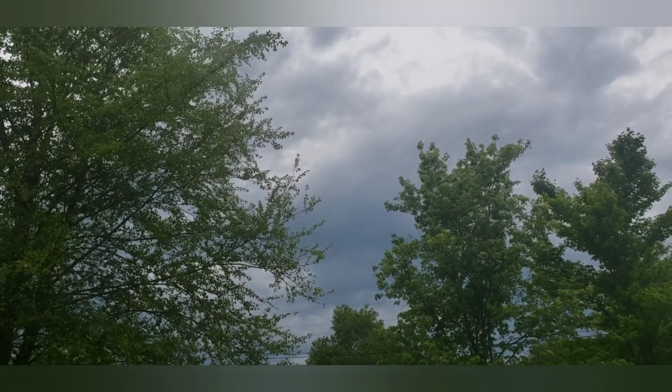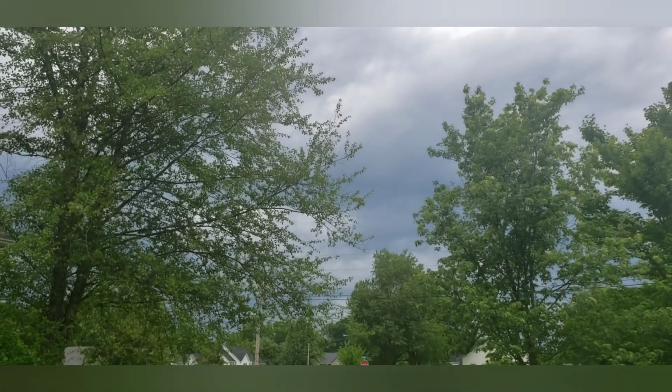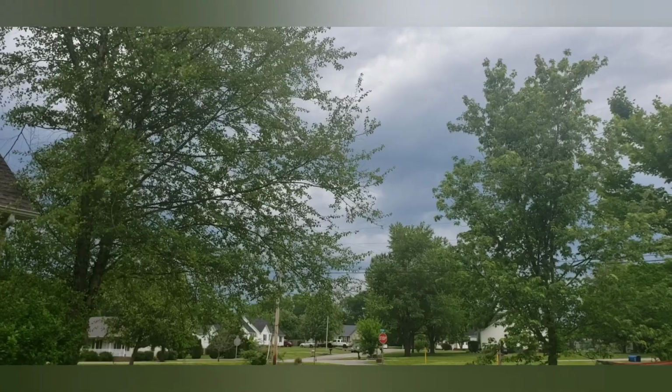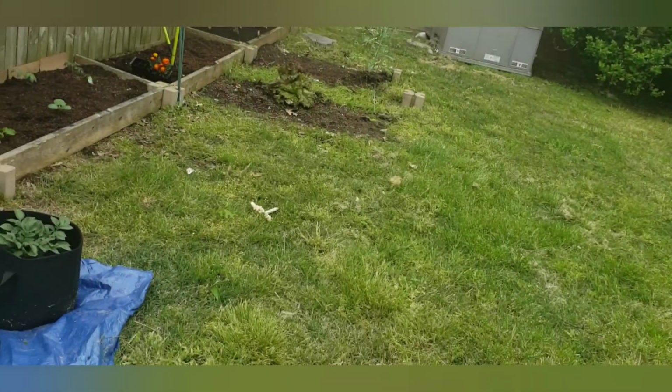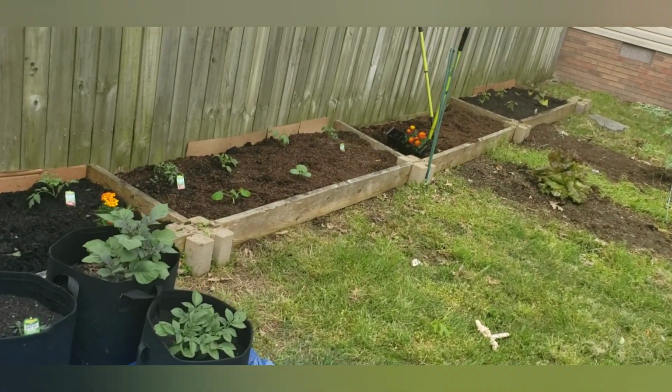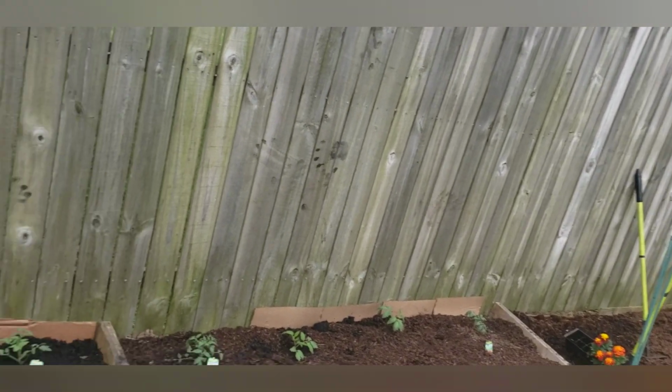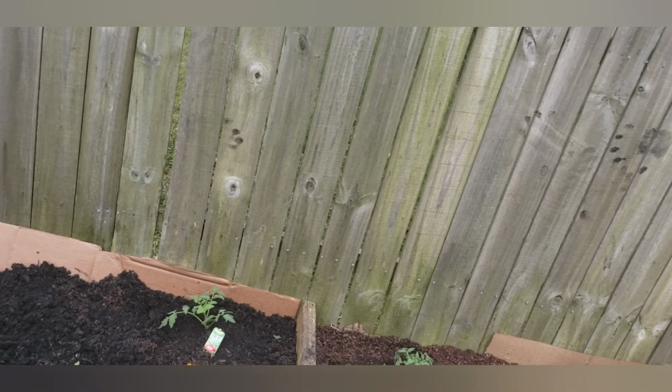So anyway, the sky definitely looks like it's gonna storm. My goodness, it's starting to get dark. Hopefully I can finish up this garden tour before it starts storming. So like I said, I already shot this once and it didn't go well. So I am now trying to beat this storm. So we're gonna go a little bit faster than I did the first time.